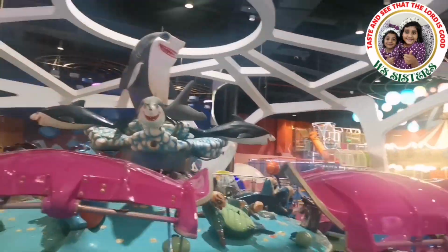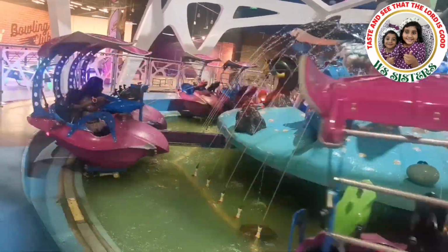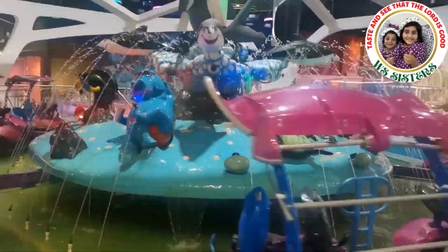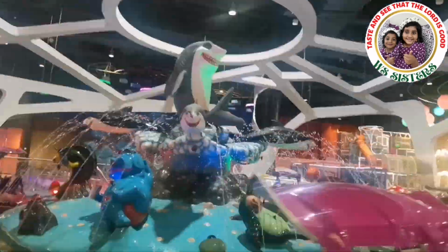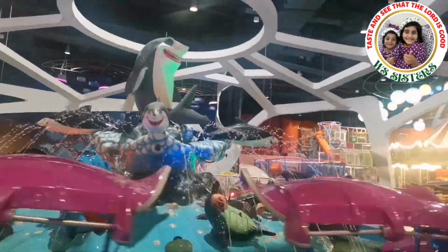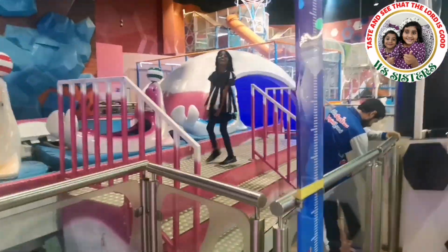Alright, so now we're gonna start with the ride. It was actually quite good as water was involved. Ride is only allowed for my sister. In this, she would be riding on a seal which acts like a boat, and she would be going through obstacles. So let's watch her ride it.